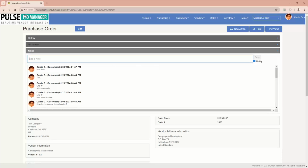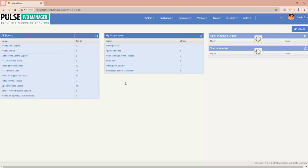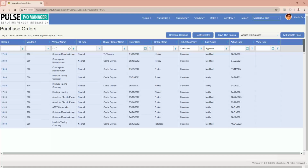And I would have a list being able to show me, if I back out here, are there any notes that have not been viewed? Okay, so notice I've got notes for me to read and notes for our supplier to read. So as far as my to-dos, I'm going to come in, try to work that down to 0. Hopefully they're getting notifications. If they don't after a while, that's again when I would contact them. Okay, show you a couple other features inside the actual purchase order.